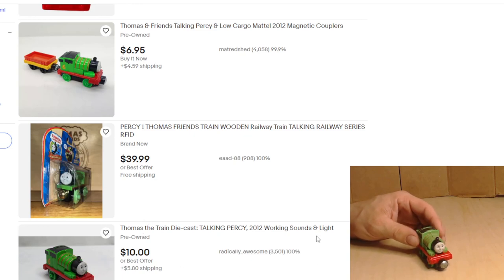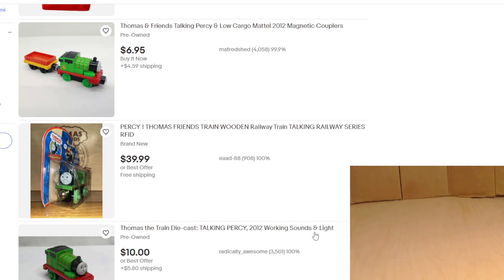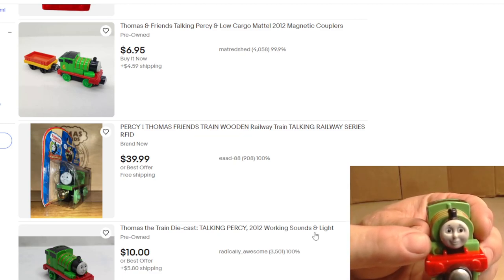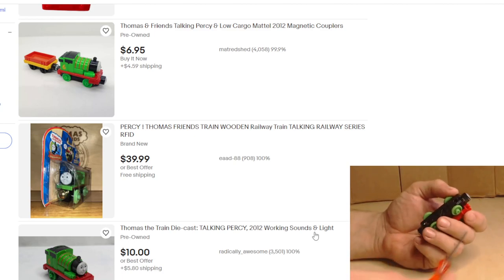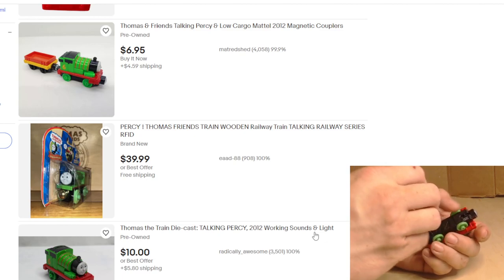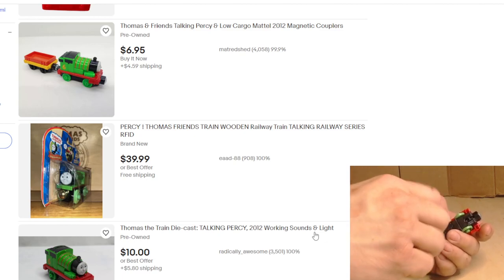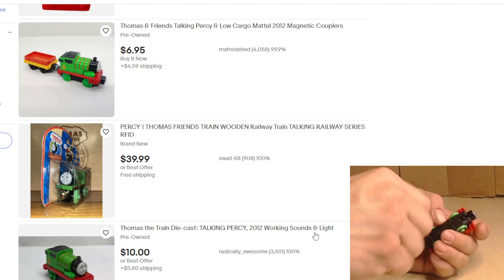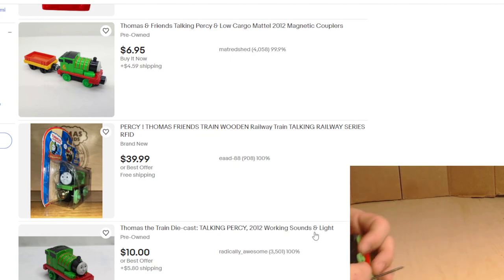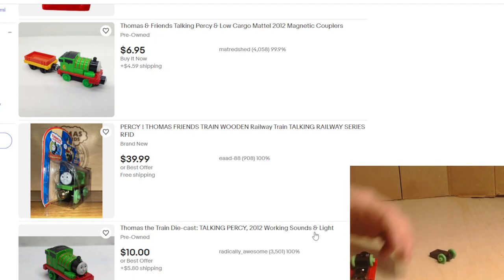I don't like this one says working sound and lights. Oh, there is a light. All right, you know what? I got to put the battery in. I never even noticed that if you look right here, he has a light. That's really going to determine if he's worth anything, I suppose. Two batteries.